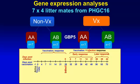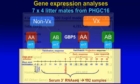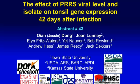But the second one is tonsil gene expression, and actually Jesse Dong, who's here, has an abstract on this study, and so I'm just going to skip through this, also because of time. But you can go to her poster and find a lot of information about the relationship between serum viremia and viremia in tonsils, and the number of different genes that she identified, and different networks or pathways that she identified.